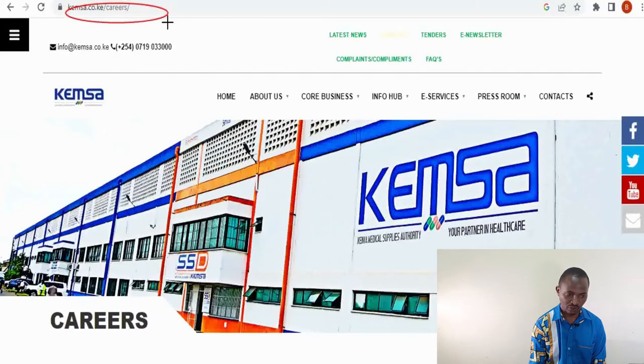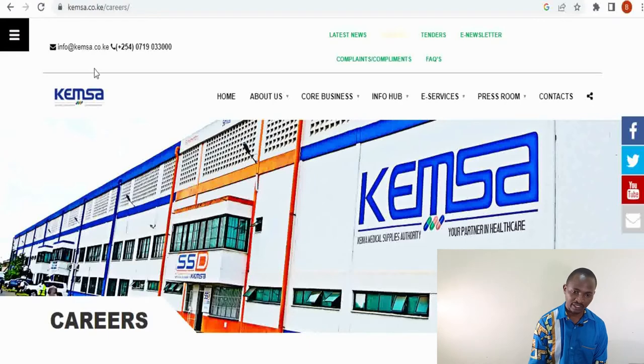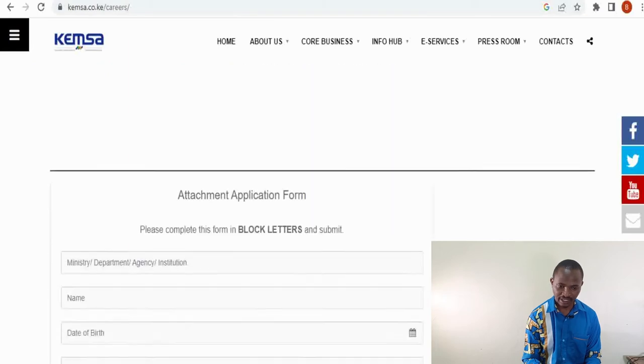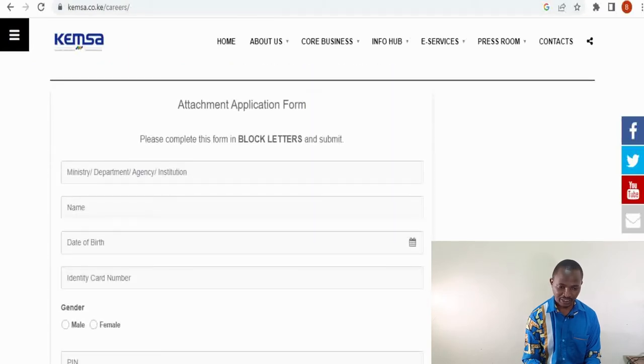And the first institution or company that I want us to discuss is KEMSA. So let us now go ahead and check the KEMSA website. I've typed KEMSA careers on my search bar. And as you can see, this is the official KEMSA website. So you always have to check whether the website that you are on is the official website. So all you need is to scroll down here, and there's this attachment application form that you can fill online.